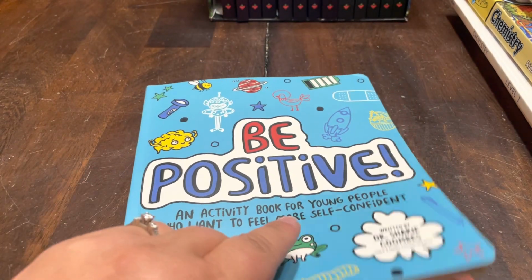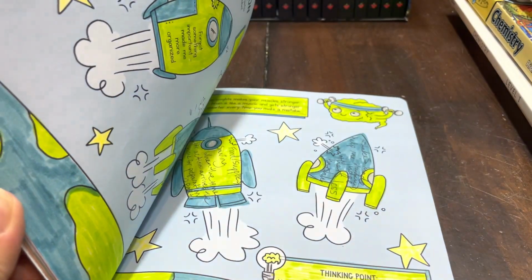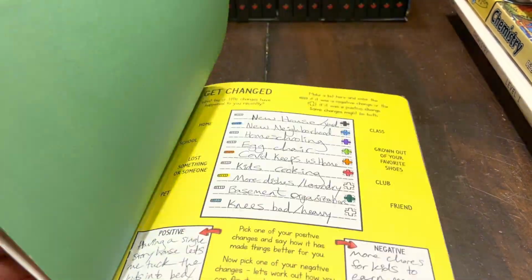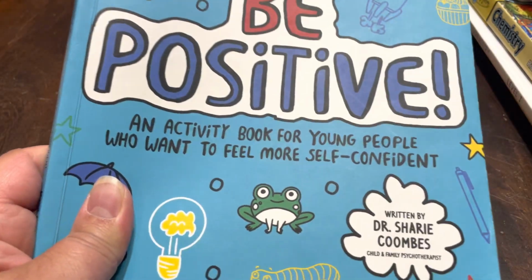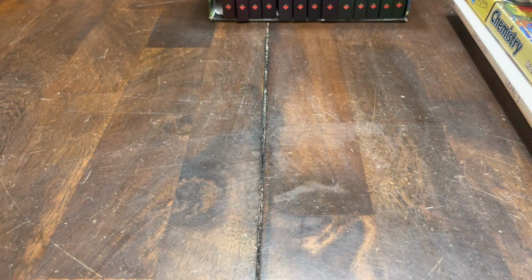It's got coloring in it, which is super fun. Write down your feelings. Yeah, just a really great book. Super, super fun and highly recommended.